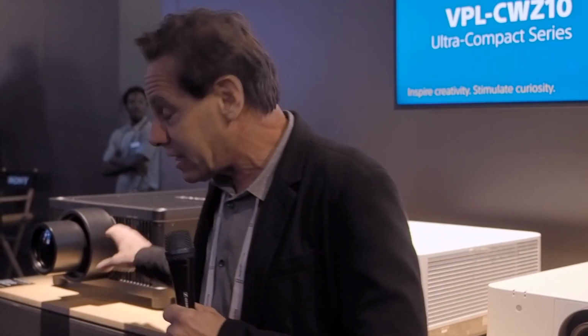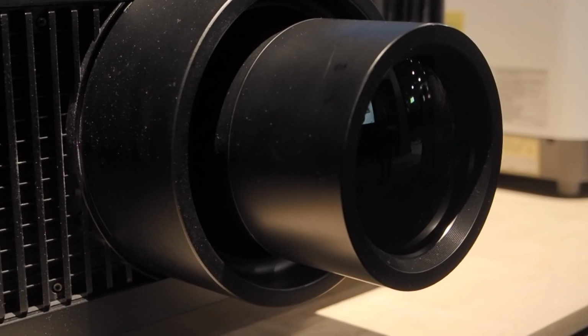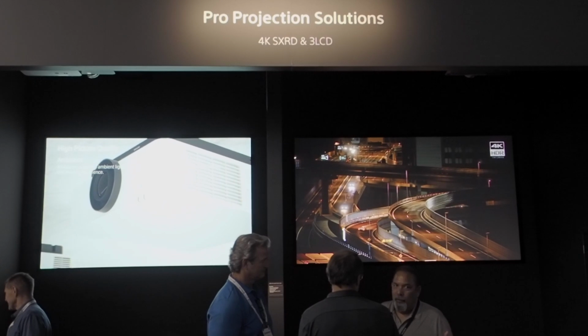Okay, so I'm here at the Sony booth. Now, there's nothing brand new here at the show, but there's definitely some eye catchers. The first thing is going to be the GTZ380, their flagship projector, which is now being released with the infrared license already engaged, as well as the 120K license engaged. And there's some great displays here with 130-inch. That thing is absolutely lighting up the scene.